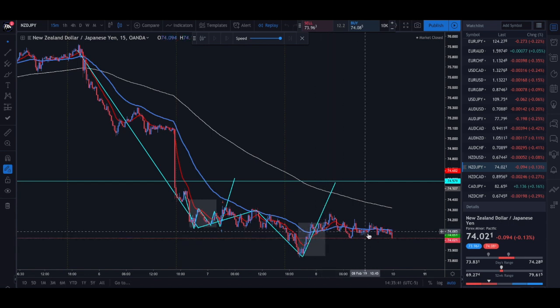So these two pairs next week should produce some interesting trades, but we'll see. But that's what happened on NZD USD and NZD JPY. All right, two losses that I took, and that's what happened on them.